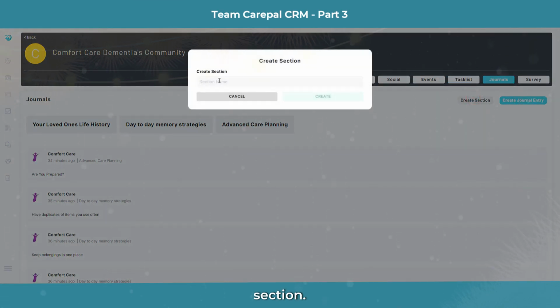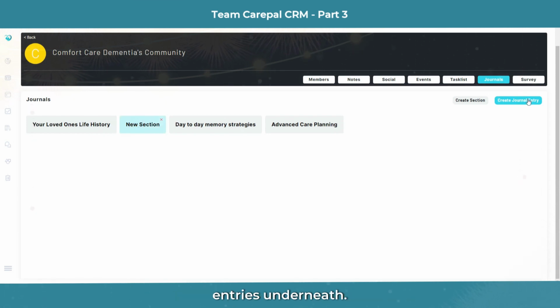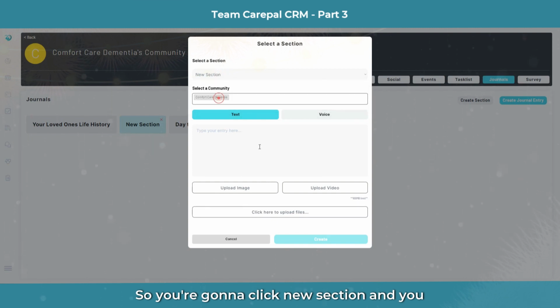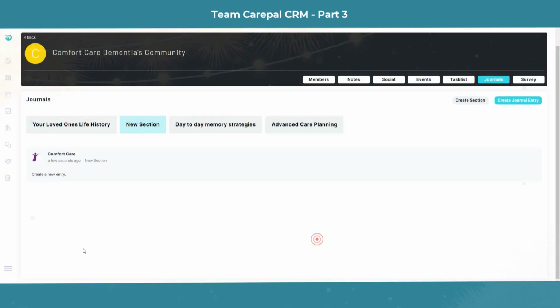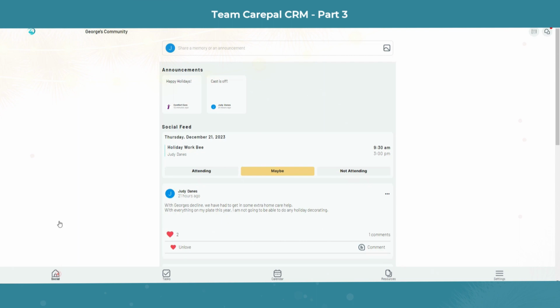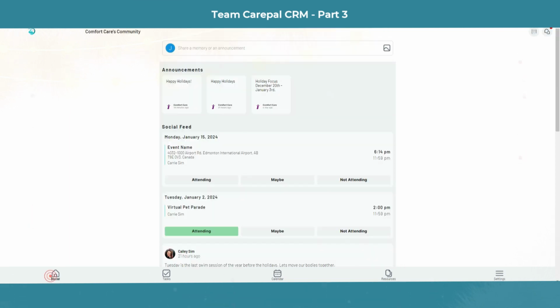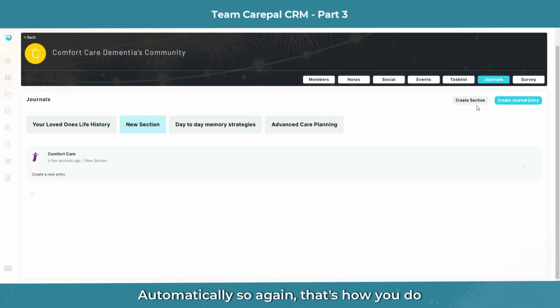If you are wanting to create a whole new section, you can do that here. So you would create it. We have a new section and there's no entries underneath. So now you could go ahead and create a new journal entry. So you're going to click new section and you're going to create a new entry. Okay. And there it is. And so that goes right into Comfort Care Dementia's communities. Journals, if you just switch. And you have it right here, the new section with a new entry automatically. So again, that's how you do the journal section.